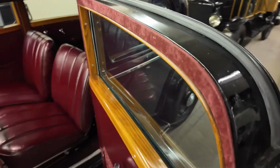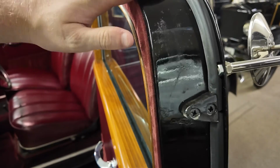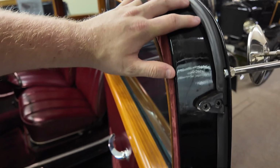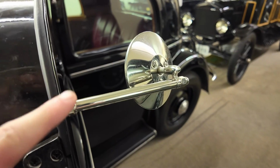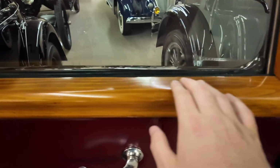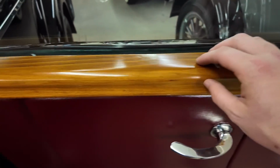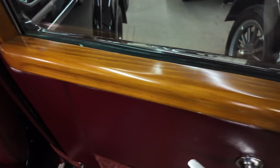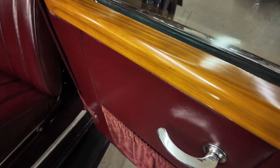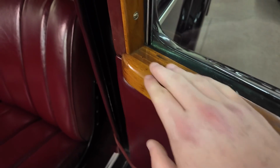Anyway, it's all framed out. Those are my fingers for reference. Also notice where the mirror is mounted. It's actually mounted to the door. This is real wood. Super, super soft feeling, like they polished and buffed it with 3000 grit sandpaper for a long period of time. That's what it feels like.